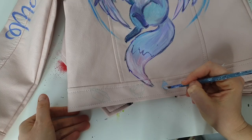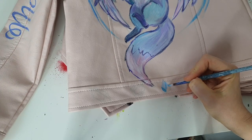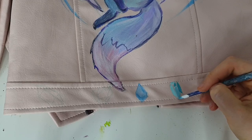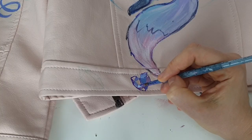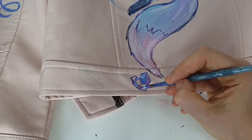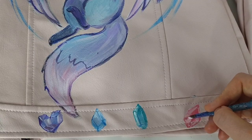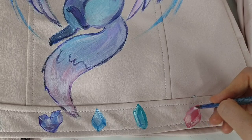And then I decided to customize the hem of the jacket. I decided to paint magic diamonds on the hem, because diamonds are a girl's best friends, as Marilyn Monroe said. And I think that diamonds will complete my customization, my design.